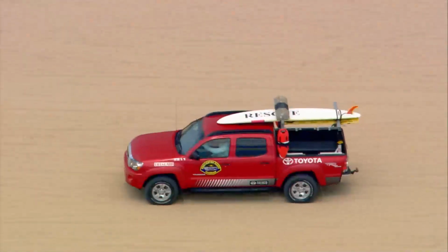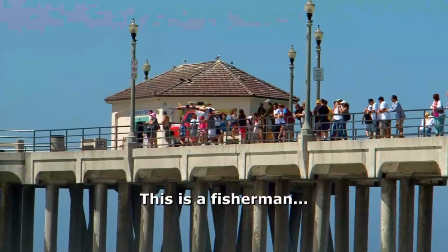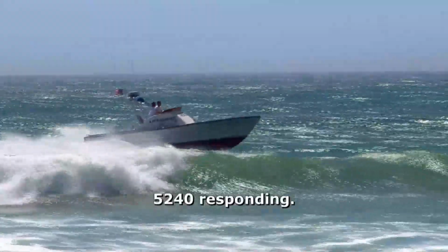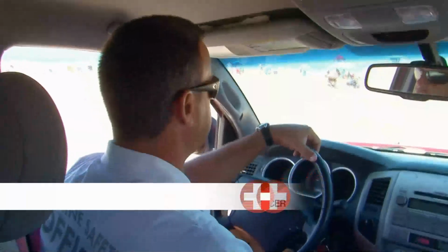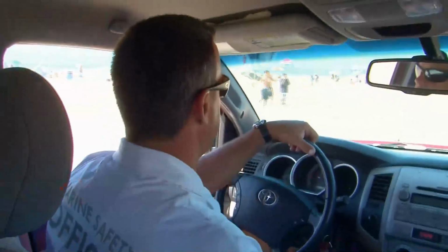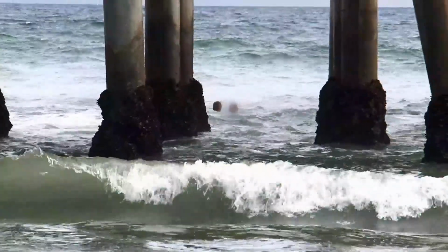Marine Safety Officer Tony Villalobos calls for a rescue boat as he races to the scene. This is a fisherman who grabbed the pylon. Pretty scraped up. 5240 responding. Obviously with the big surf, this person's probably going to be inexperienced, and we're worried about them getting swept in the pier. Lifeguard rookie Tony Morelli has reached the victim.